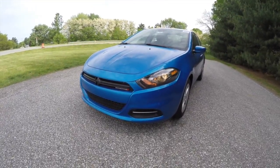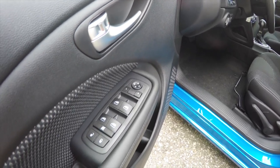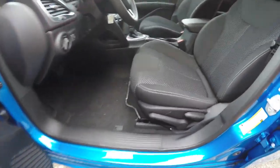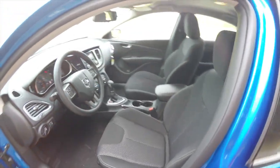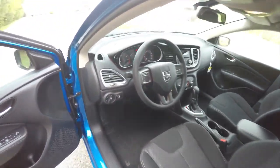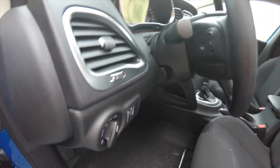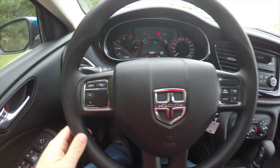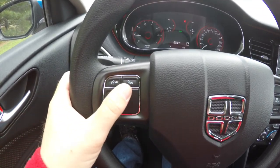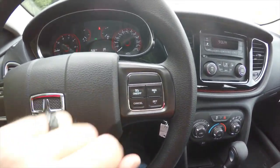All right, let's take a look at the interior. All right, so inside we have power mirrors, power windows, and power door locks. We've also got manual seat adjust with driver's side seat height adjuster. Inside, automatic headlamps. Tilt and telescoping steering wheel with audio controls. And pan through the interior, just to show a little bit more detail. This vehicle is equipped with Bluetooth, so you have your Uconnect Bluetooth controls and your trip computer controls, as well as cruise control on the steering wheel.